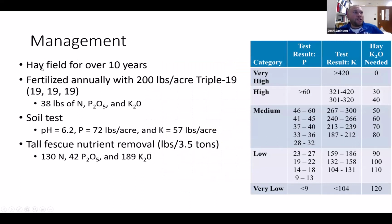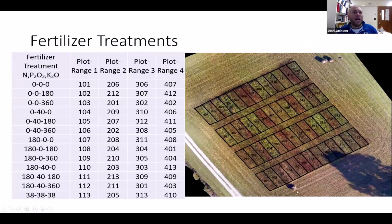Working with a producer, he had the same hayfield over a 10-year period, and he fertilized annually with 200 pounds of triple 19. Looking at the soil test for his field, our pH was 6.2, so fairly low. Our P was 72 and our K was 57, so we're in the very low range for K. We talked with the producer: for every 3.5 tons we're removing 130 pounds of N and 42 pounds of P, and a lot more K. I just want to emphasize that we're removing a lot more potassium, so the triple 19 wasn't doing the job for him.